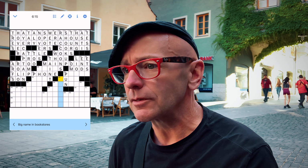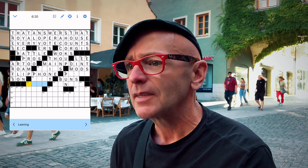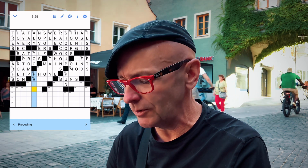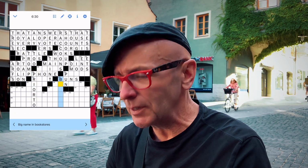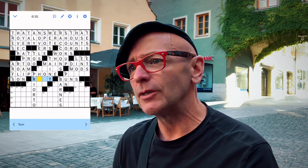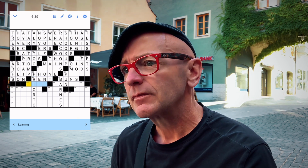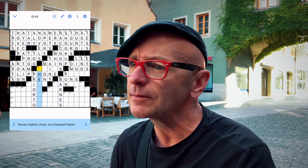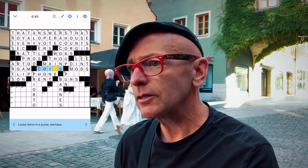Big name in bookstores. Hairstyles that can be messy. How about messy buns? Preceding, maybe prior to? Is that Barnes? Did Barnes and Noble split up, or is this just a trick question? I mean, I don't know. Torn. Rent, maybe? So move slightly closer as a baseball fielder. Loose items in a purse perhaps could be coins. So that works as well.